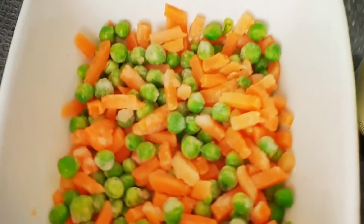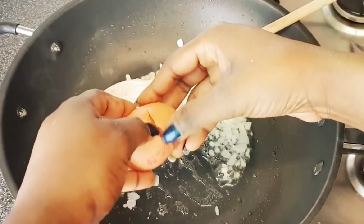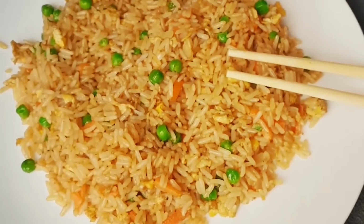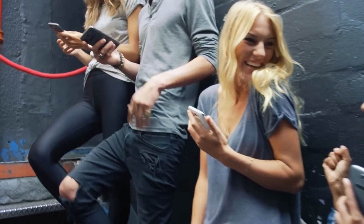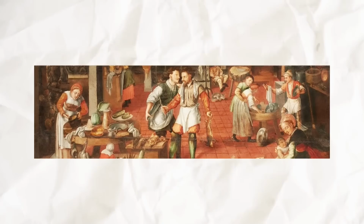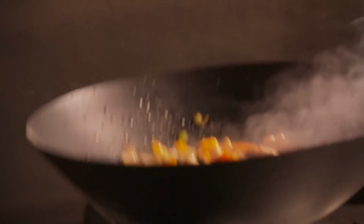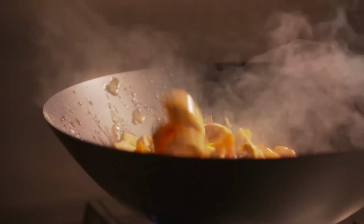A handful of vegetables, a splash of soy sauce, and possibly scrambled egg transform plain grains into a hearty platter. Some fans jokingly call it the ultimate refrigerator clean-out, while culinary historians confirm that stir-frying has existed for hundreds of years, prized for speed and efficiency.